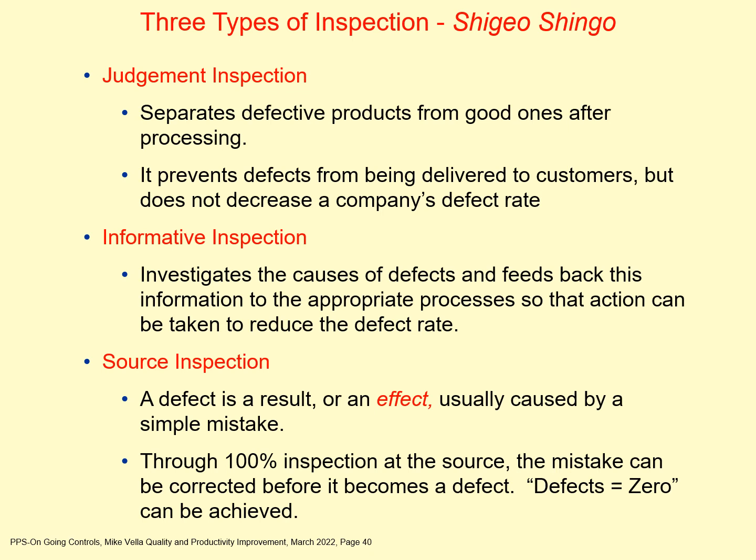Informative inspection is a process where you investigate the causes of the defects and you feed back this information to the appropriate processes so the action can be taken to reduce the defect rate. Sounds reasonable. But again, the process is producing defects, and unless the inspection is perfect, you're going to be shipping defects. And finally, source inspection, or maybe another way to say it, inspection at the source.